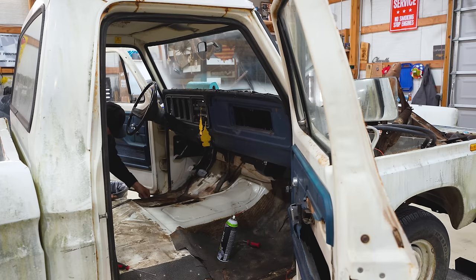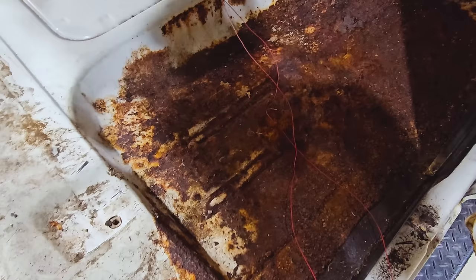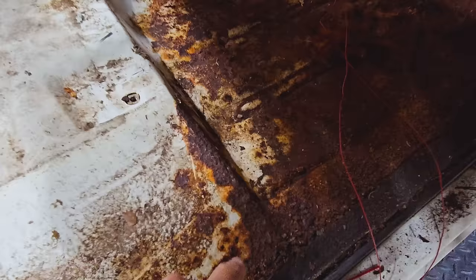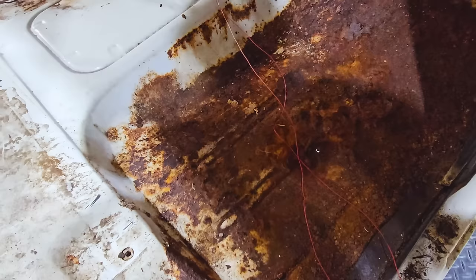Good on this side. Well, I got this stripped down like Britney Spears in the letter page. And it looks a little terrifying, but don't panic yet. We got a couple little holes here. Okay, maybe one right there. Confirmed. I just made it with my finger. But that's the worst of it in this entire truck.